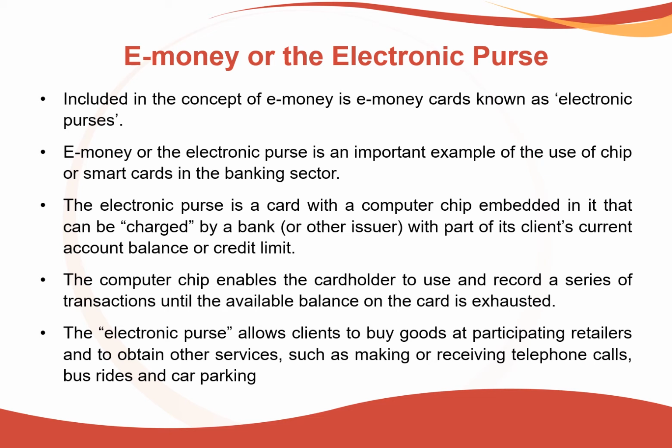The card chip stores the cardholder's PIN and provides the verification for it when the card is used in a machine. The electronic purse allows clients to buy goods at participating retailers and to obtain other services, such as making or receiving phone calls, bus rides, car parking, and borrowing library books, to mention but a few uses.